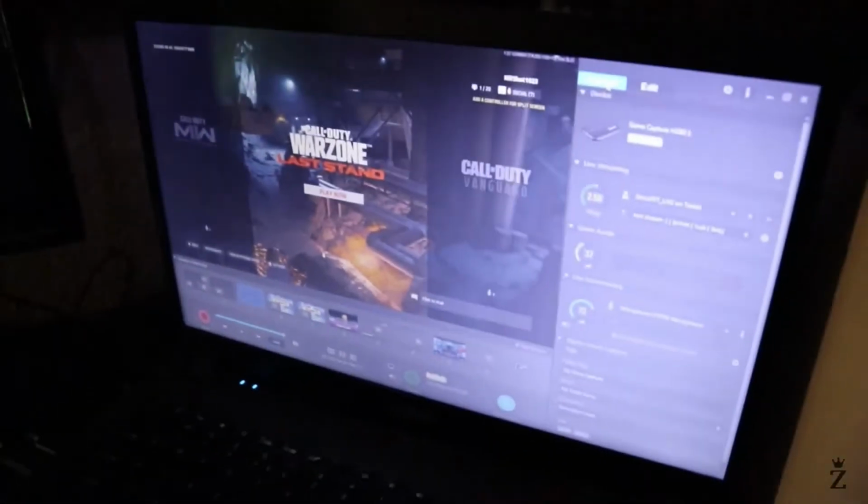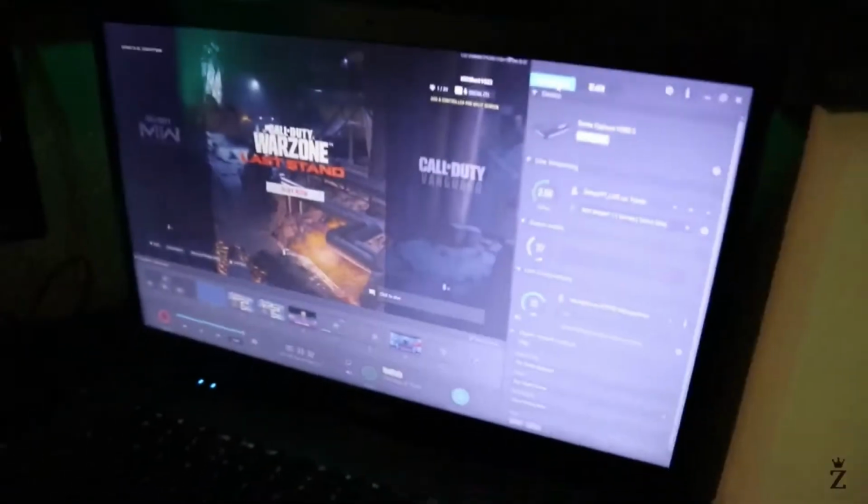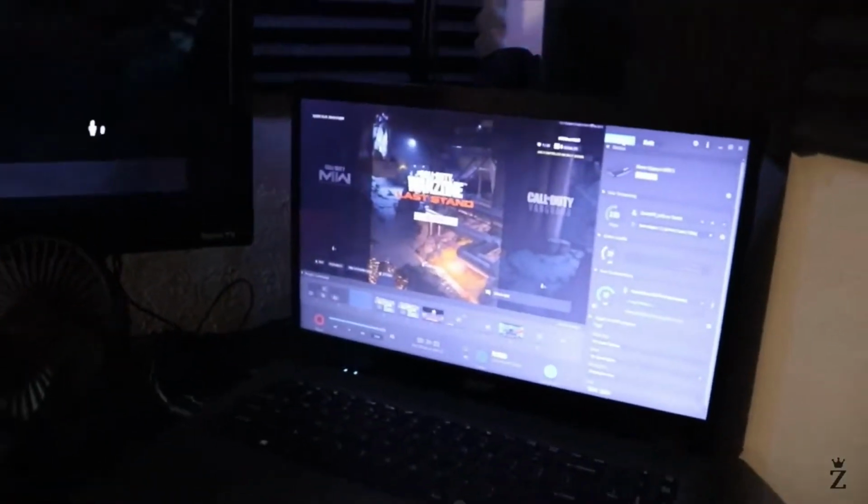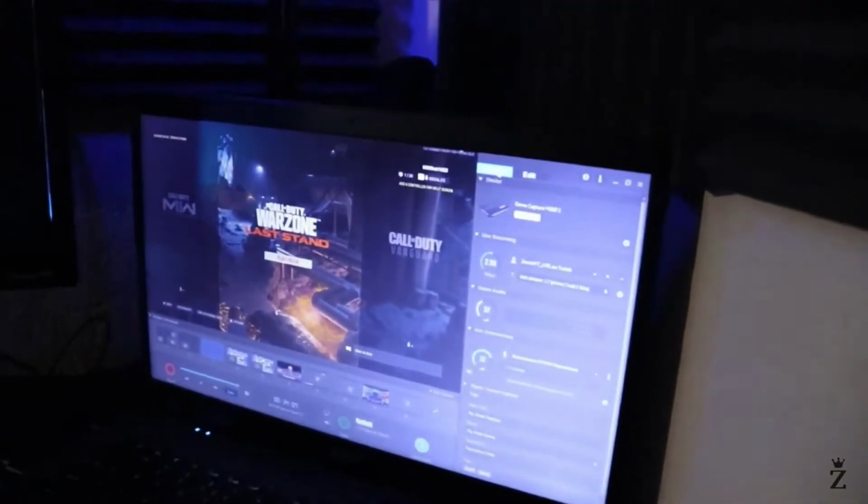Moving down from that, we got the laptop. The laptop is the main thing, because it's where it streams, it films, it records. This thing does everything. It's hooked up to an Elgato, that's right there. This laptop's actually really good though, it does everything I need it to do. No struggles about it.